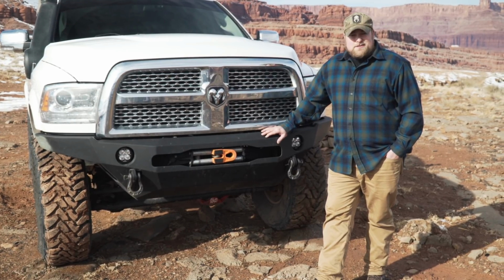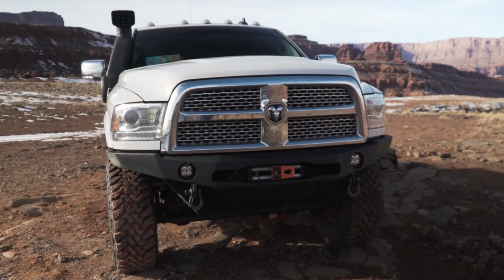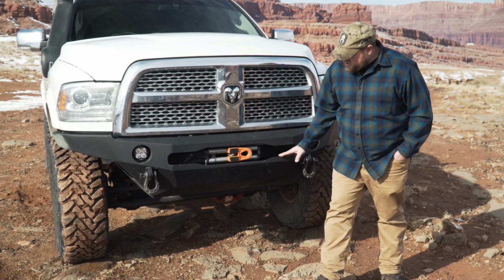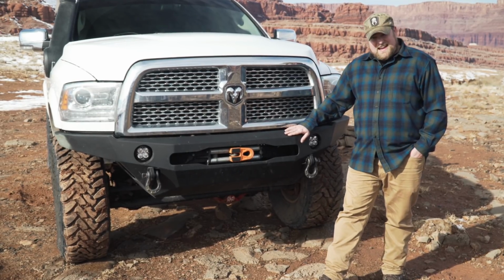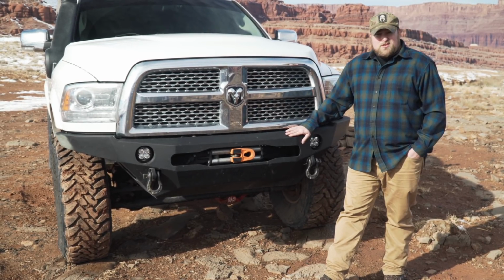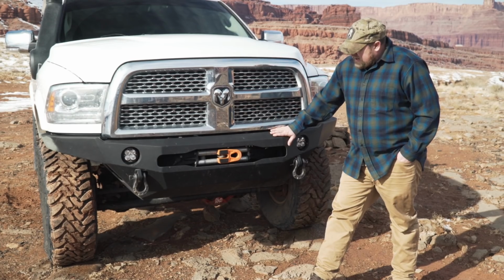So, I always get asked about this bumper. This is a Kinsey bumper. I love the design, I love the looks, the winching angles are great. This is the only bumper currently on the market right now that's designed specifically for the Power Wagon that does not move the winch cradle. And yeah, I really love it.